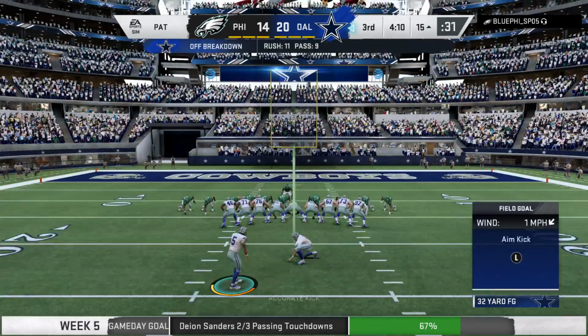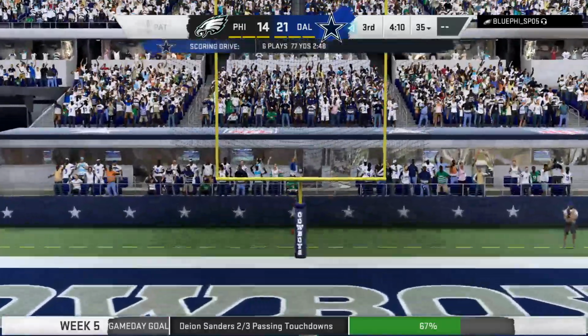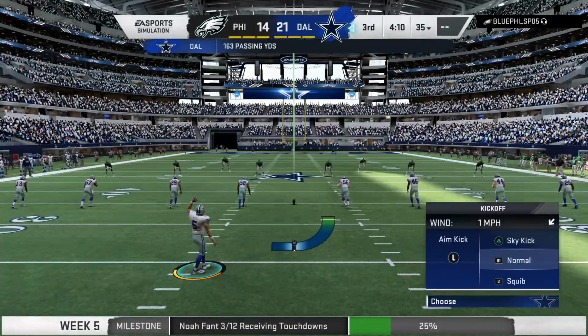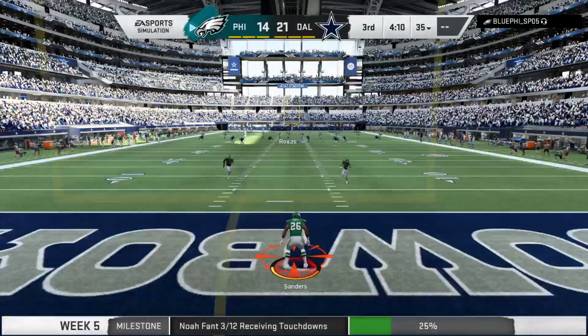And he is a reliable target. They like to get him involved. They got him involved there for the score. And they should. He's a very good player. Remember, they can use him in certain positions, so many different spots, and he usually comes through for them. PAT up and good by Rosas. And the lead is now 21-14.